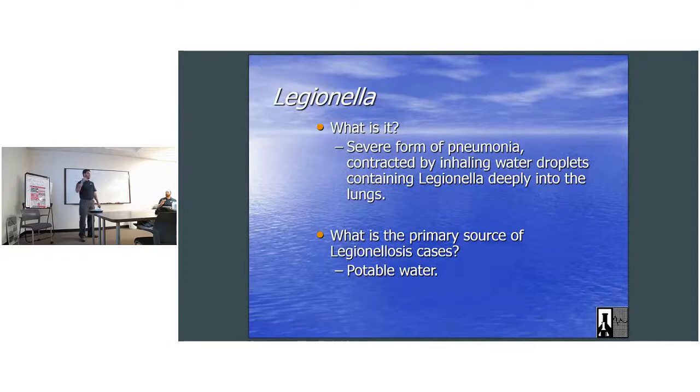So Legionella, as you guys kind of remember, I'll go over both New York and UW, where they had outbreaks, is the big scary bug in the room when they're talking about water treatment. So what is it? It's a severe form of pneumonia contracted by inhaling water droplets containing Legionella deeply into the lungs. It's important to know, inhaling.